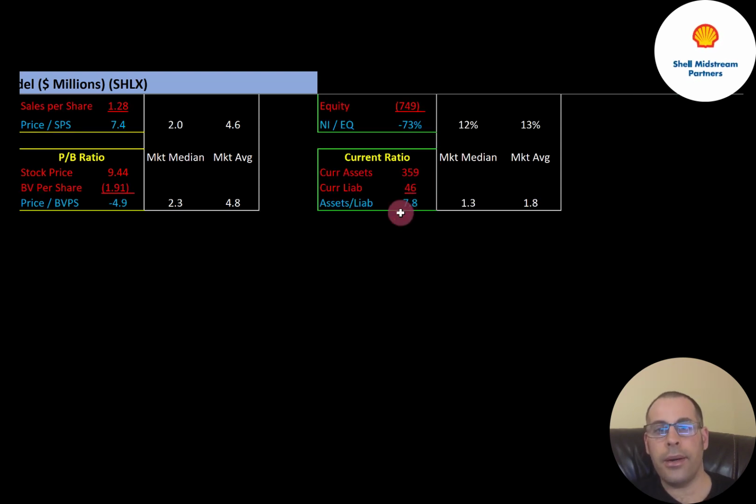They have a really high current ratio. The median is 1.3, the average is 1.8. Current ratio is current assets over current liabilities. They're at 7.8, so they can easily cover their current liabilities. Current assets are assets that can be liquidated into cash within 12 months. Examples are cash, accounts receivables, and inventory. Current liabilities are debts and payables due within 12 months. Examples are current debt and accounts payable.